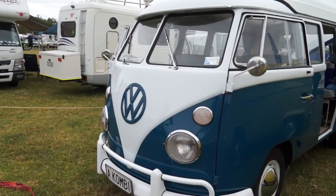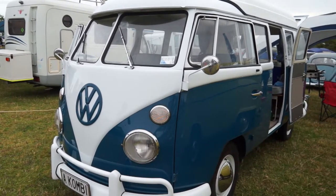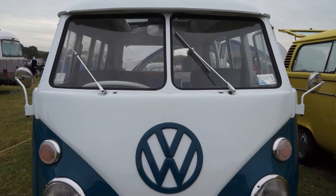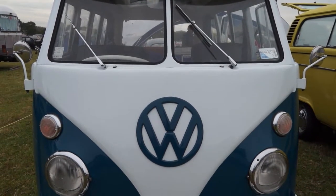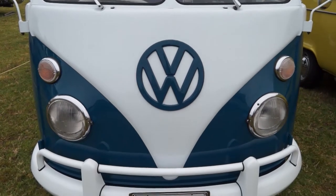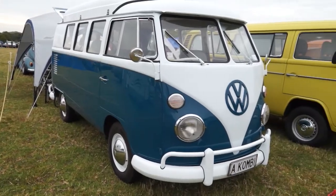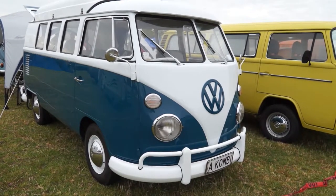Now, John, you're part of the VW fraternity here today, the 67 bus behind us. Now, what can you tell us? I have to ask you about the history, because I know these vehicles have got a massive following. What can you tell us? Well, I'm the third owner of this. I've had it for 20 years. The previous owner had it for 26 years, and he'd toured it around America and UK and parts of Europe.